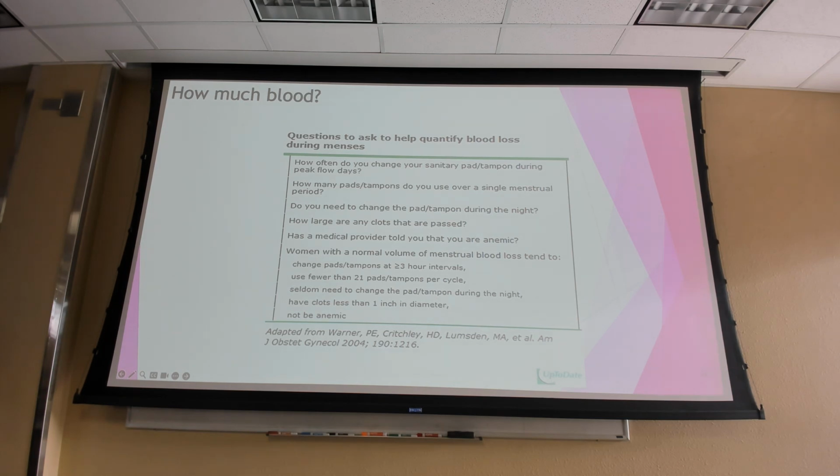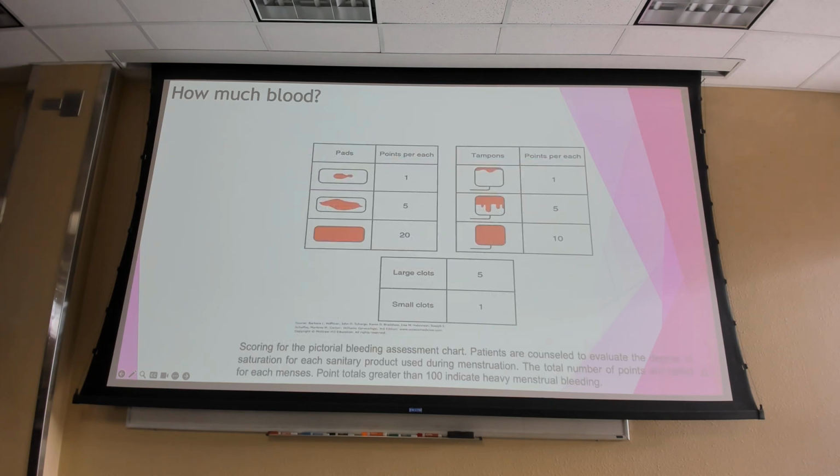So there are questions we can ask that lead us in a direction of, it seems like this may be a normal amount of bleeding, or it seems like this may be an excessive amount of bleeding. Your other option is doing something called tampon math. And really, nobody wants to do tampon math. Are we going to have our patients bring all of their sanitary products in so we can figure out what's going on? No, don't do that. They would think that's weird. I also think that's weird. So we don't do tampon math.